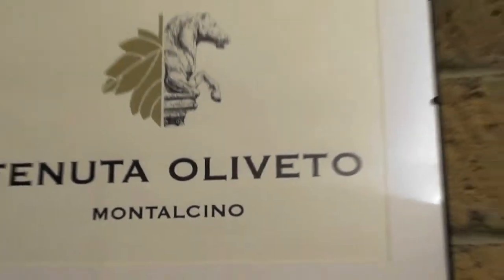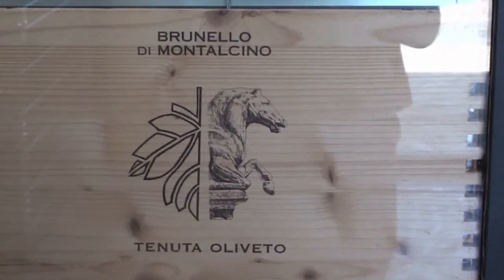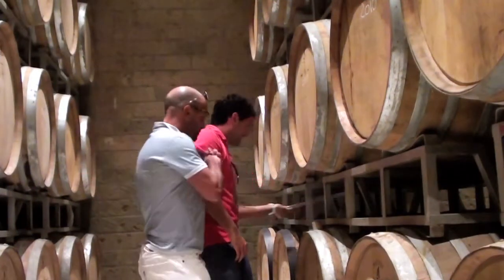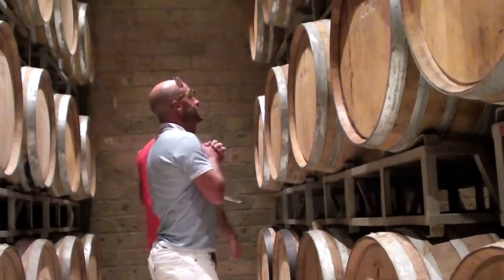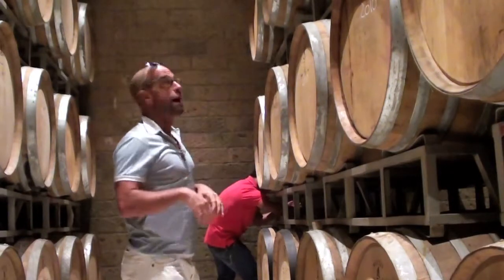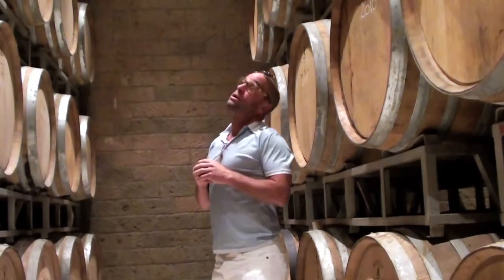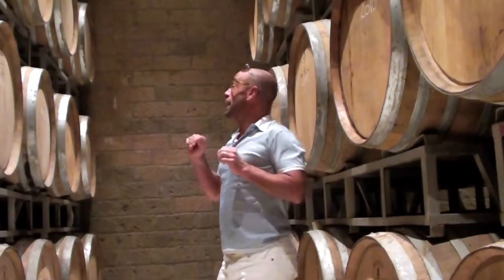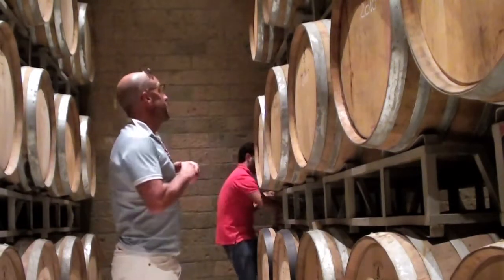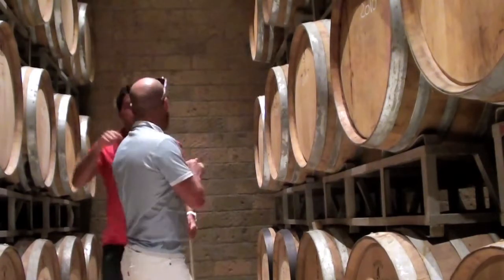We're in Montalcino at Tenuta Oliveto, and we're going to taste some barrel samples with my good friend Alberto. Here we go. So I'm here with my friend Alberto at Tenuta Oliveto, and we're going to taste some barrel samples from the unbelievable 2010 vintage. We're in the barrel room, and in this barrel room, they haven't made a selection yet, so these are all the grapes in individual barrels, and then Alberto and his father and winemaker decide how they're going to blend these, which will be Rosso di Montalcino, which will become Brunello.